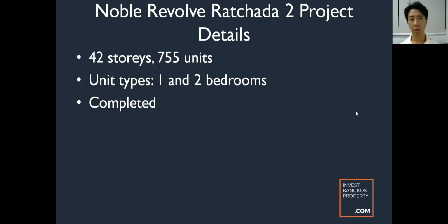I'm going to mention Noble Revolve Ratchada 2. We also have Noble Revolve Ratchada 1, and we're having a special promotion now, quite a good deal on the projects. Noble Revolve Ratchada 2 has 42 stories and 755 units. Unit types are 1 and 2 bedrooms, and it's already completed. They are selling fully furnished and fully fitted.